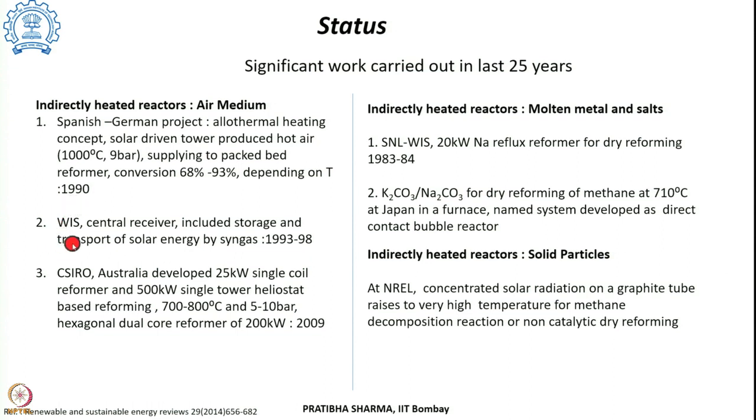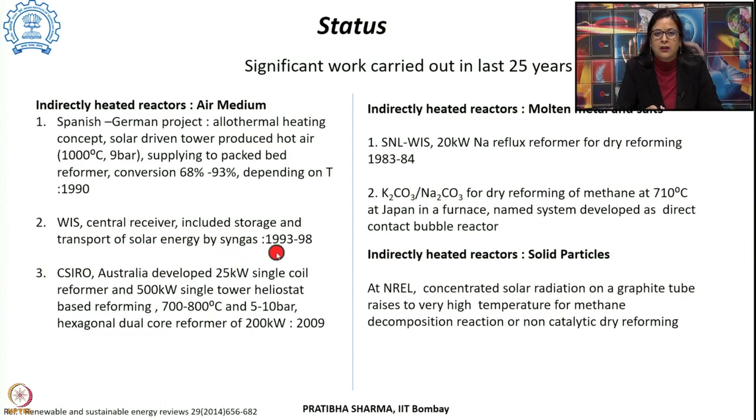At the Weizmann Institute of Science, they had a central receiver and they converted that into syngas in a reformer. They stored it, they transported it, converting the solar energy into syngas, and then they stored it and transported it over a distance. And this was again a demonstration between 93 to 98. So, there were several such projects being undertaken at the Weizmann Institute.